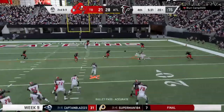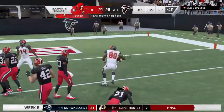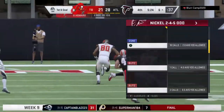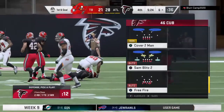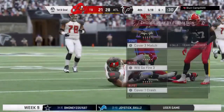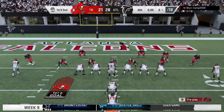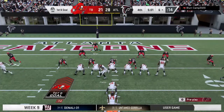To throw on second down. Fields. And he finds Howard, complete. And they work this near the 5. They'll be stopped at the 6. The Bucs passing game looking good on this drive. It's a first down. A looming decision to make on the conversion, down 7. But first things first, they need to score as they come up on 1st and goal.